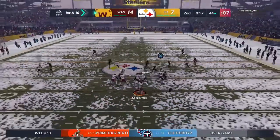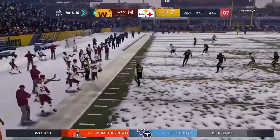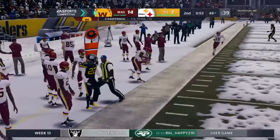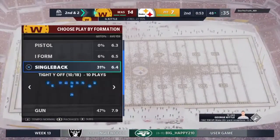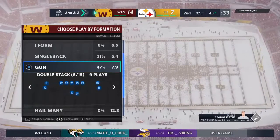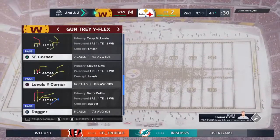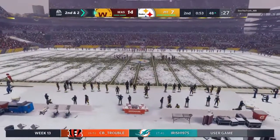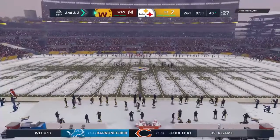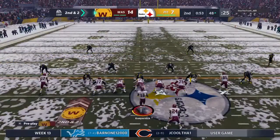To throw is Kaepernick. Being chased out left. Completes it to the tight end, Kittle. And he's able to take it across midfield before going out of bounds. A good pickup there, 8 yards on the first down completion. Only needing 2 yards on second down.